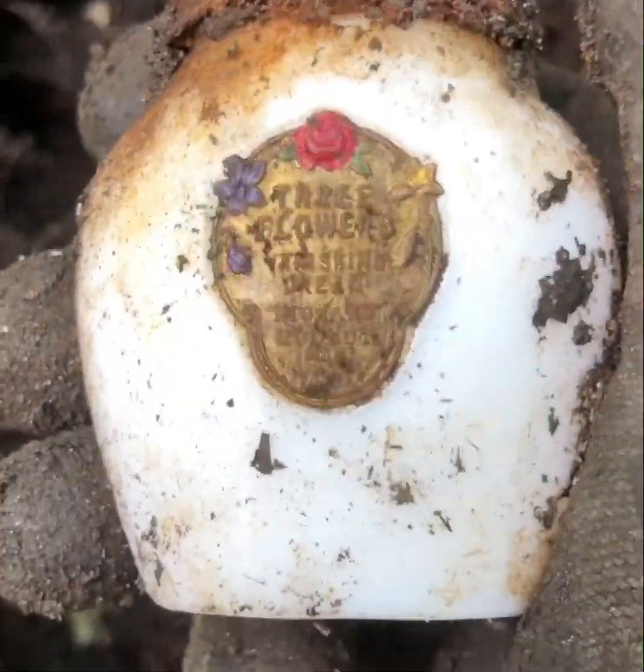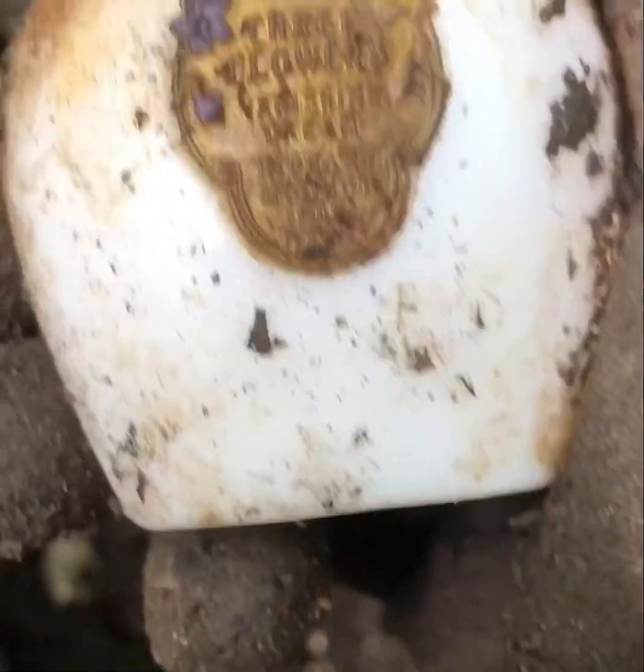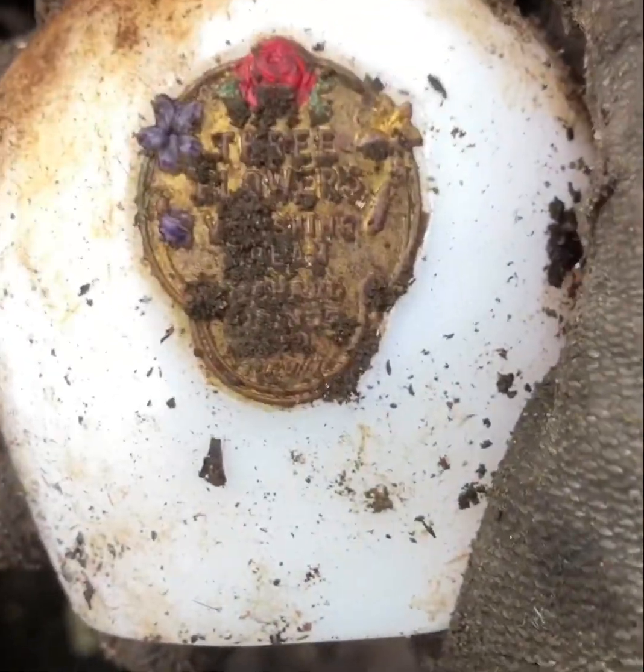Because if you can see, the label on that is absolutely still on it, like completely. I've never seen that before. It's almost enamel, it looks like I can rub on it and it stays on and everything, so that's really pretty.